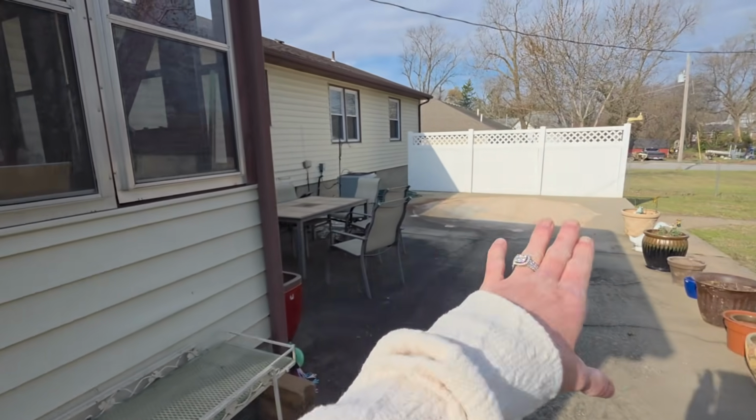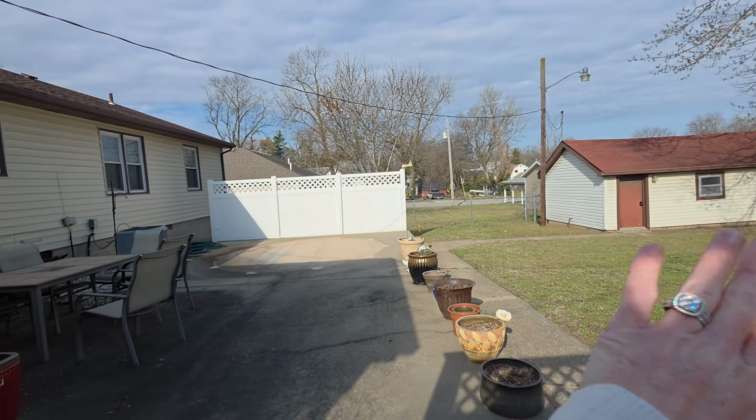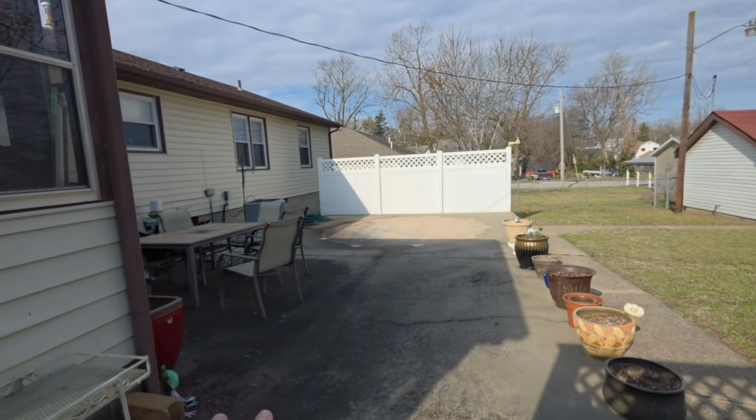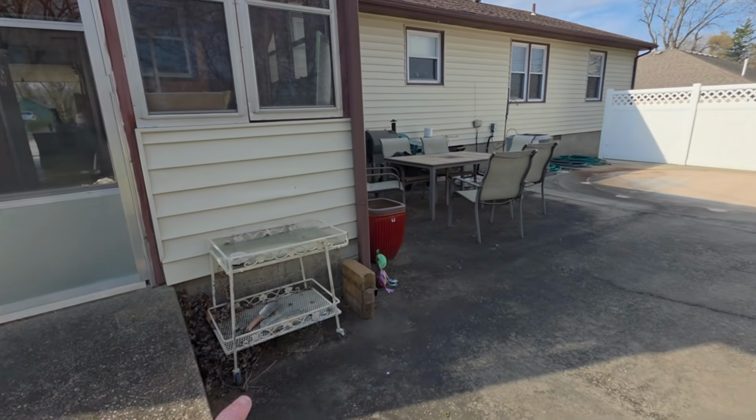We will set a couple of tables out here and pull some stuff out of the garage. So we're not going to shop in the garage. It's all going to be out here on the patio. But we're going to wait till the rain blows through Thursday night and set that up early Friday morning.